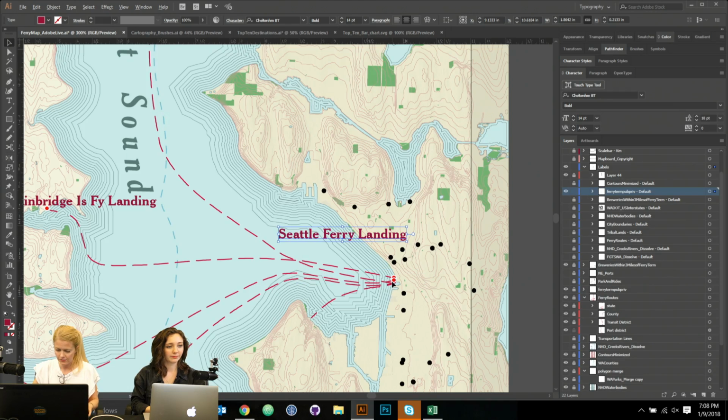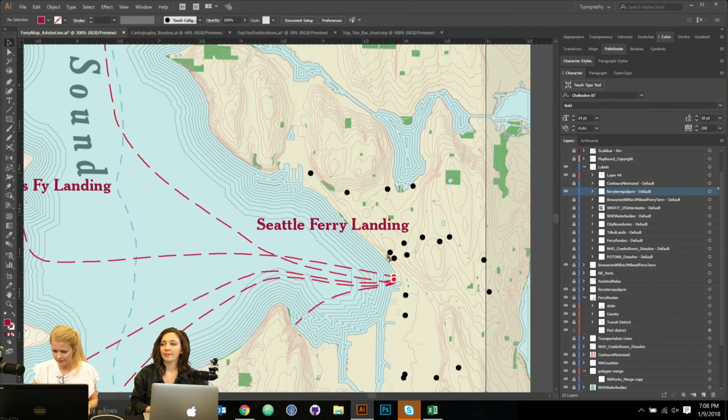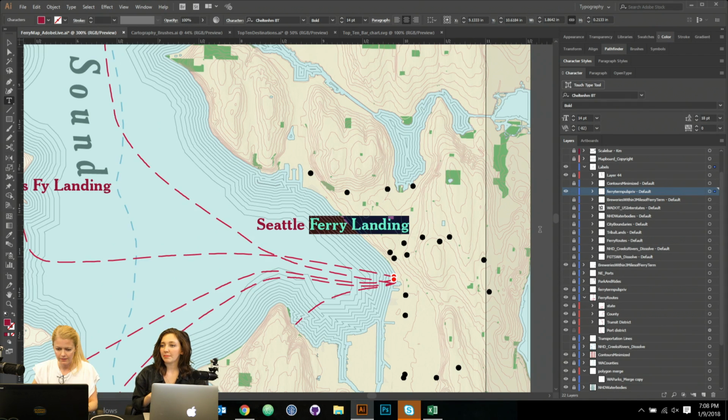So Seattle has 2 ferry landings right next to one another. Wow. Are they the same? Like the same name and everything? They're 2 different piers. Oh, okay. They go to different locations. I see.